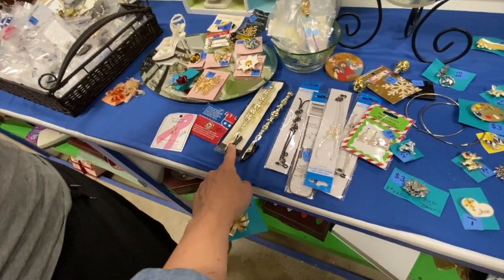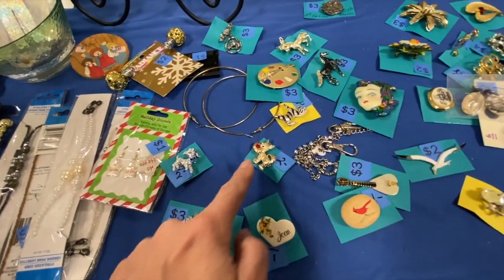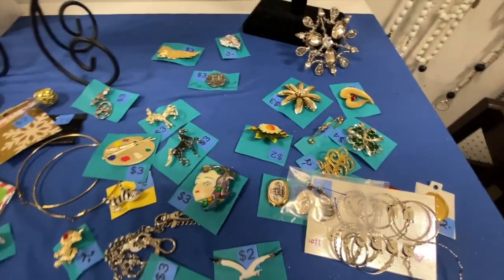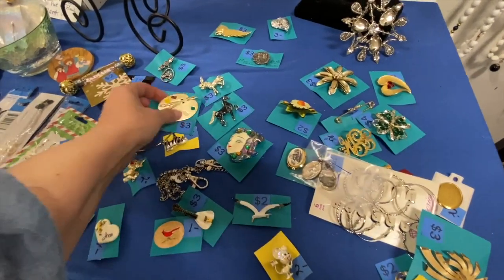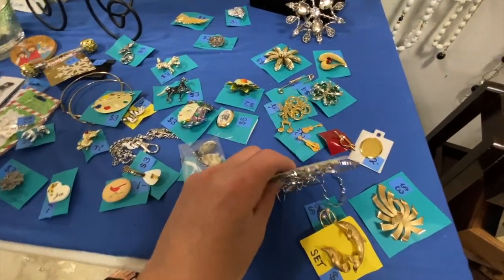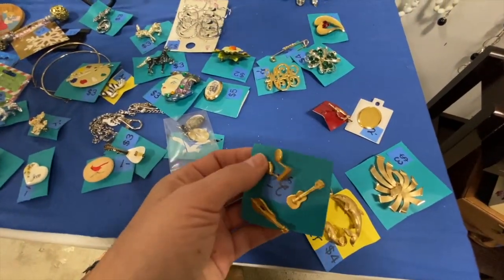Look at all, look, bracelet buddies. I don't know what those are. They're bracelet buddies. I don't know what that is. Oh, I've never heard of such a thing. All right, so we're going to get these. There's like all these fun little, really well loved. Oh, these are cool. Look. That's so fun. Little scatter pins. I love that thing.